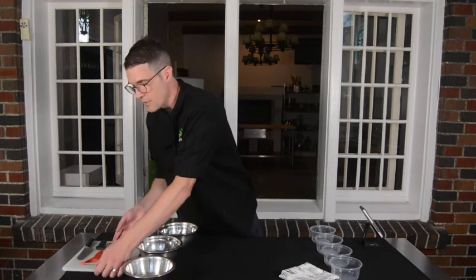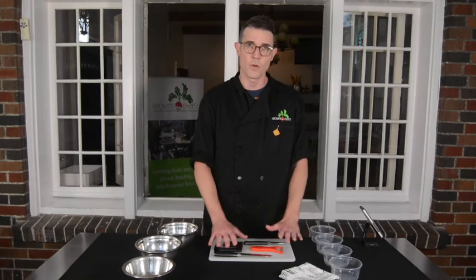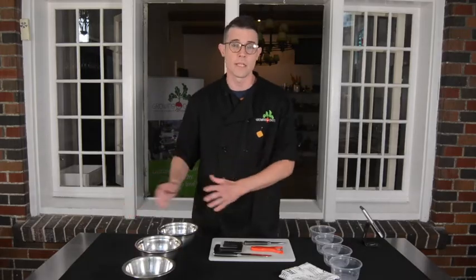The last thing that I'm going to focus on is some of the more advanced things, like working with sharp tools and working with heat.